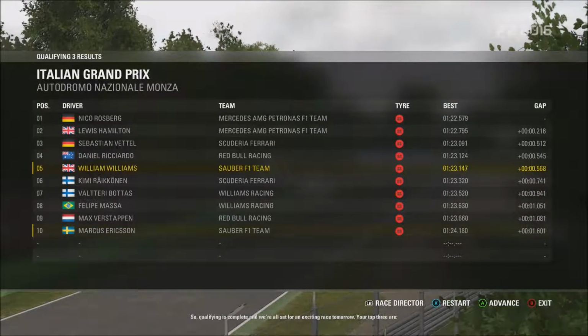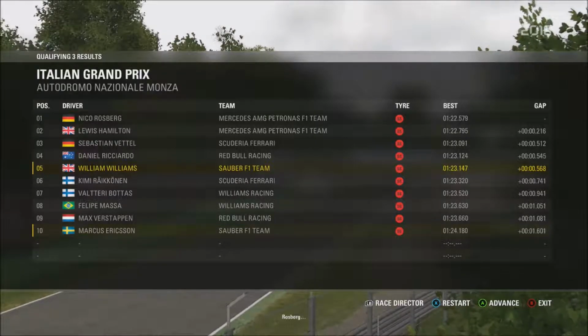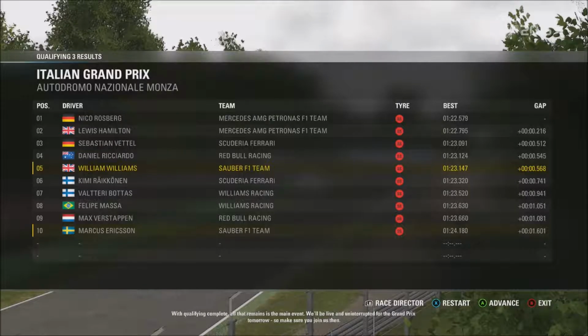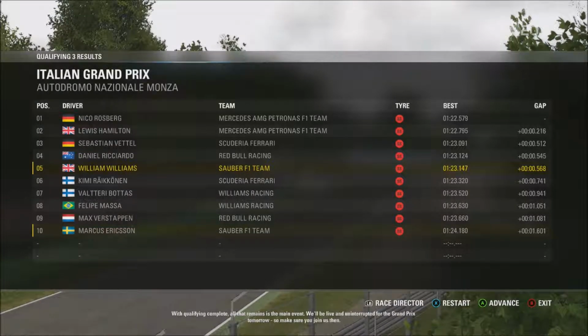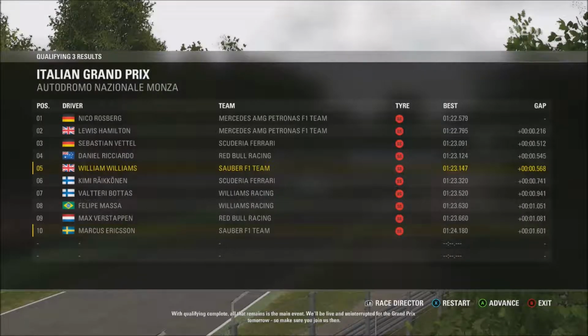Qualifying is complete and we're all set for an exciting race tomorrow. Your top three are Rosberg, Hamilton and Sebastian Vettel. With qualifying complete, all that remains is the main event. We'll be live and uninterrupted for the Grand Prix tomorrow, so make sure you join us then.